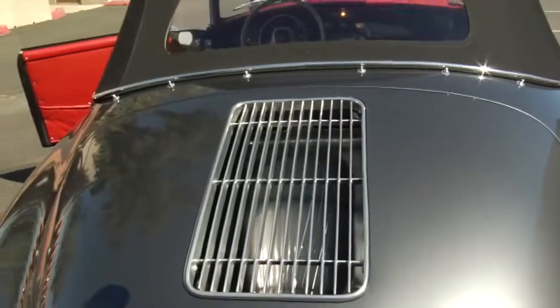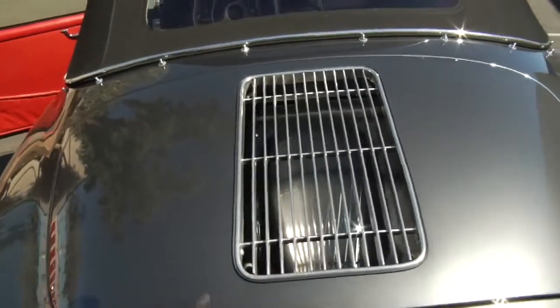Can you see that in there? Yeah, 785. Yep, great. And that's also treated the same as in the hood and on the doors. If you pull the door panels off, you'd see the numbers stamped right into the door.